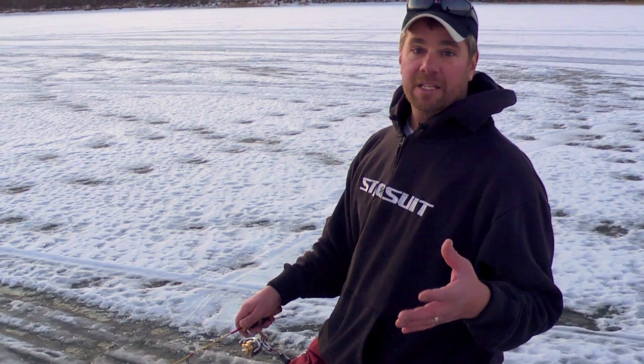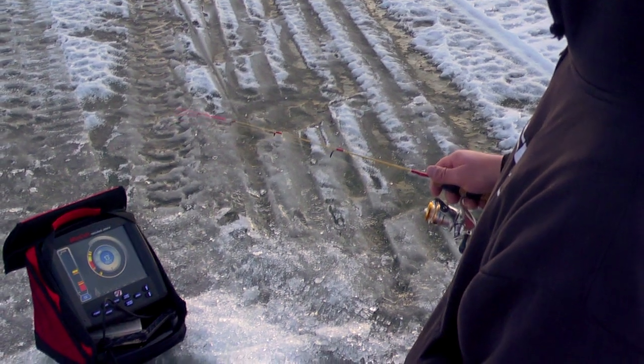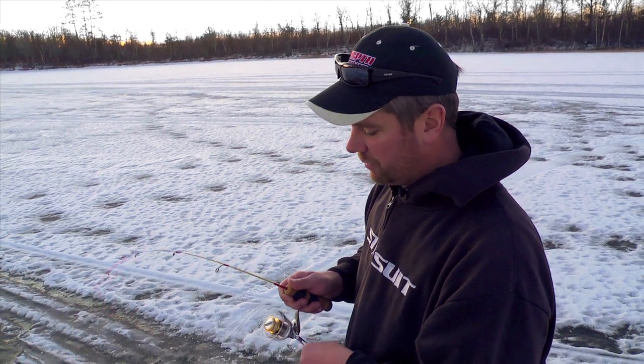So that's one way, without actually catching the fish, to get a better idea what you're actually sitting over at the time. Of course, a guy can spend a lot of time unproductively fishing small perch if you think they're bluegill. You know, I love catching big perch. This lake is not known for perch. So if I get a really good idea that I'm on top of a bunch of small perch, like this one, I'm gonna move.